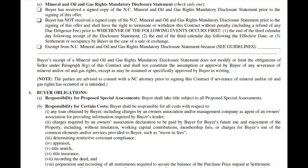Section 6 is the buyer's obligations. A is the responsibility for proposed special assessments. We briefly discussed proposed special assessments earlier, but if they know about a proposed special assessment, that is material fact. They have to let us know so we can make an educated decision on, again, the affordability of the property.